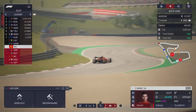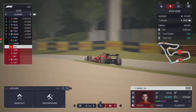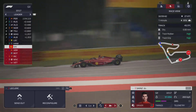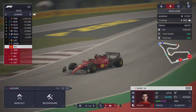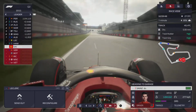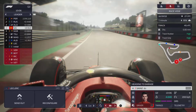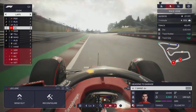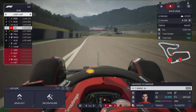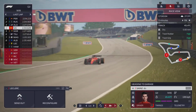Carlos Sainz setting a Sector 2 purple. Love to see that. Can he possibly improve in Sector 3 though? Going past the second to last corner. Nice camera angle shot there. Final corner. Foot to the floor. What is this lap going to be? Is it going to be fast enough to get past Perez for pole? No, only 4th fastest. With a 1:04.6. Well done. He did improve in the last sector, but it's just not enough.